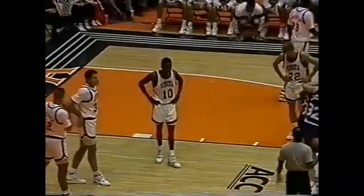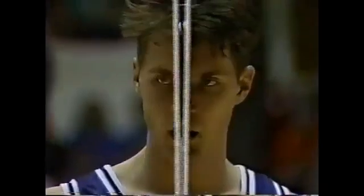Crotty helped to get Christian pretty good position that time. Crotty's trying to fight through the screen. Leitner's going to set the screen. Crotty's trying to get around. One could say that Leitner possibly was setting an illegal screen right there. What, just because it kept moving? Yeah, maybe.